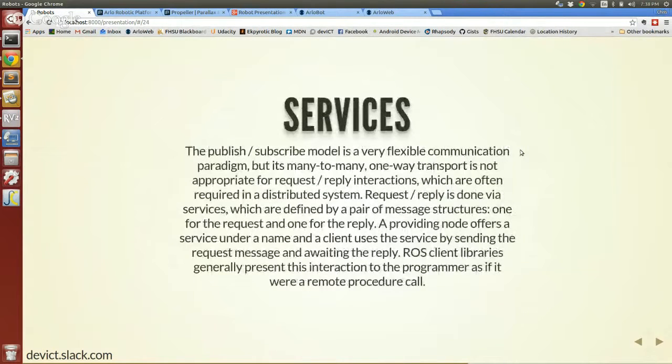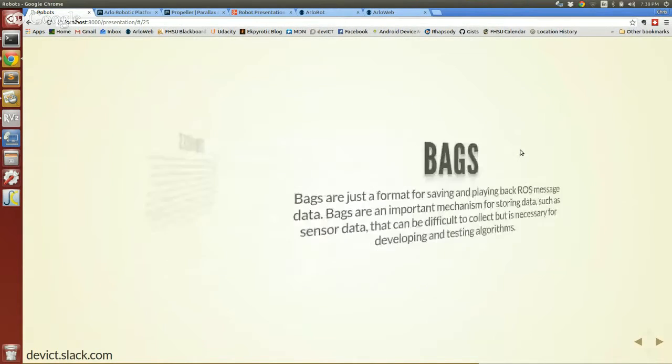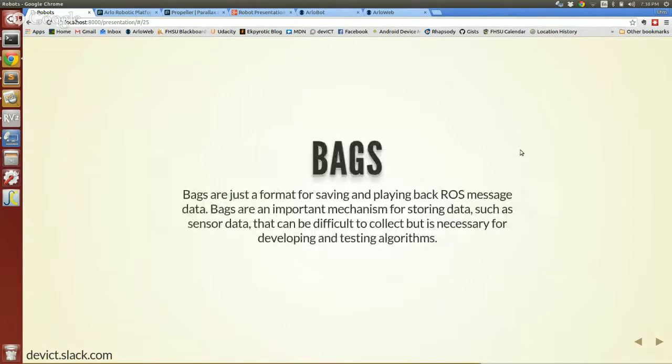A service is like a topic, only instead of broadcasting data, it listens for you to tell it to do something. So if you have a node that you want to do something, like say you want it to talk, or you want to stop the robot, or you want to tell it to go, or explore, you start a service, and then you can just send commands to the service from another node.